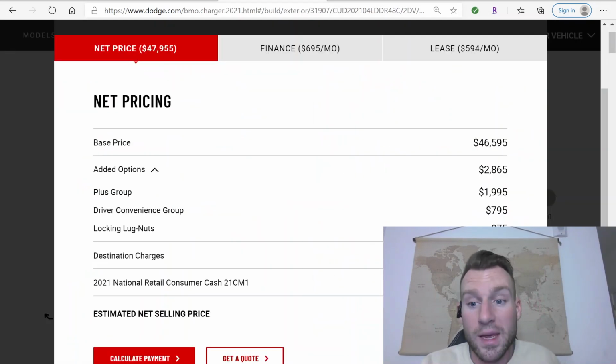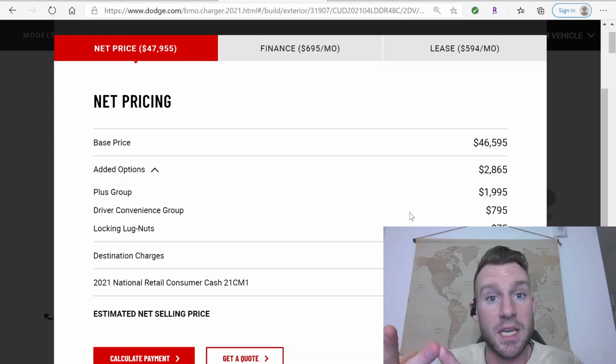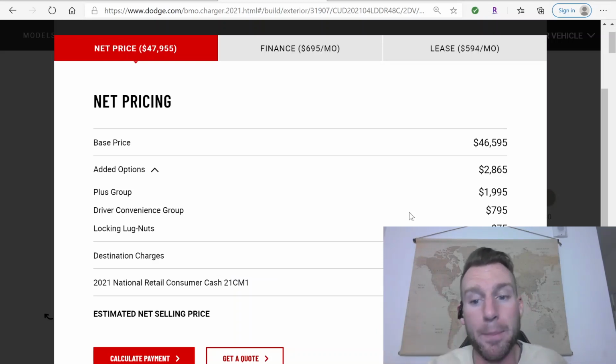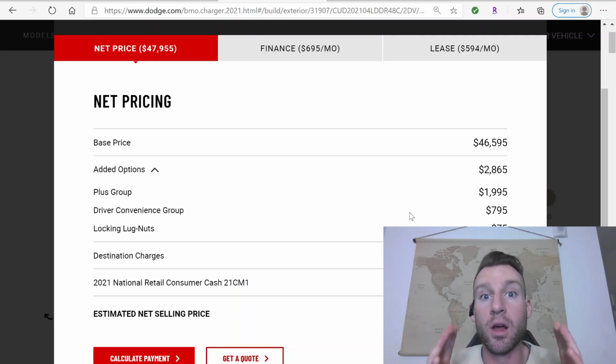And this one has plus package too. We have the driver convenience group. We got red interior. We've got the plus group, and you're gonna wrap it for $1,000, all the cool parts, and your car is gonna look like a $55,000, $60,000 scat pack.